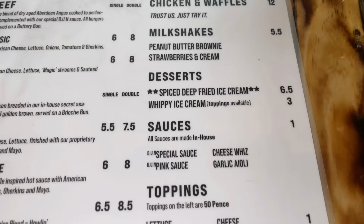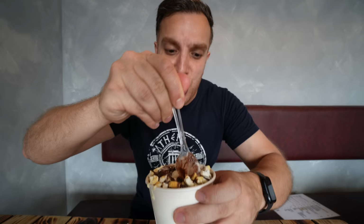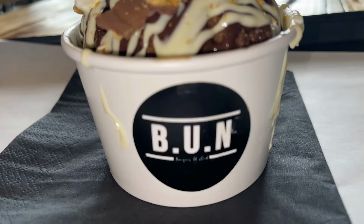Oh man, how much is this? This will cost you 650 of your English pennies, so £6.50. This is enough to share between two. Get this afterwards. Seriously, you've not had anything like this. I certainly haven't, and I like traveling for food. God, just get it. Just gotta get it.